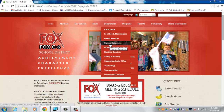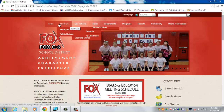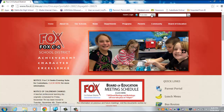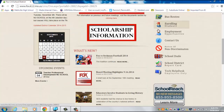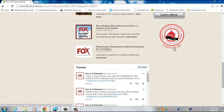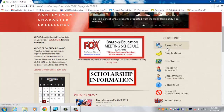Bus route, I don't really know if there's anything else to point out except for the things that they have. They have the little translate feature, so if you have ESL parents who need to get the same type of information, you could change that. Other than that, I don't know. They're a National School of Character as well. Well, so are we. But yeah, I don't know if there's a whole bunch of other stuff.